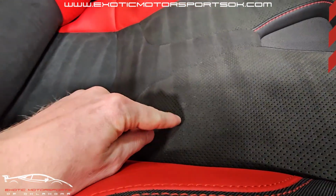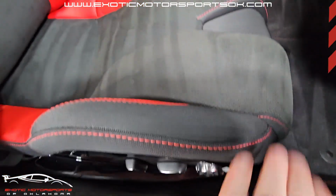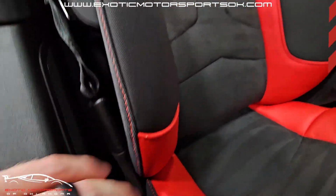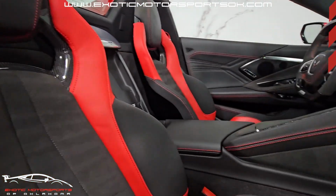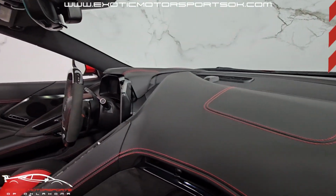See two tiny little stains, or at least something on the Alcantara there. That bolster looks good. Tiny scuff right there. Upper section looks nice. Those seats look really good. Upper side of the dash is perfect.